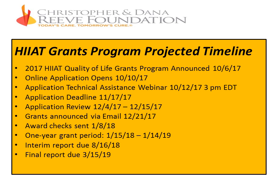So this is the projected timeline, and I say projected here because, as we all know, things happen that can alter the timelines, but we're looking to try to get things out the door sooner this cycle, so that awarded grants will have their funds in the beginning of the year and will be able to implement their programs sooner. The program was announced on the 6th, on Friday, last Friday.